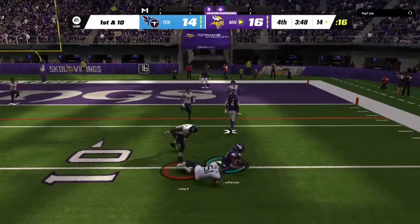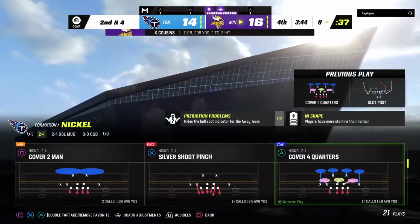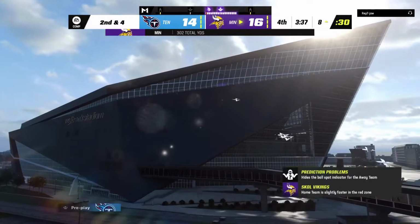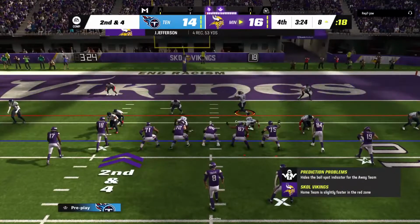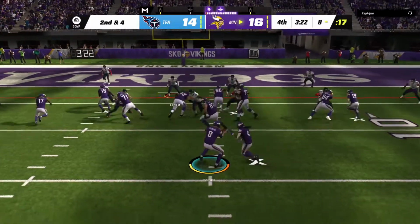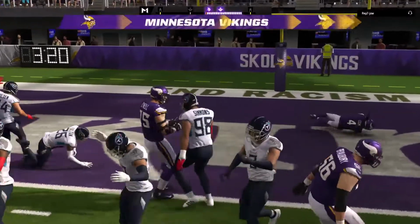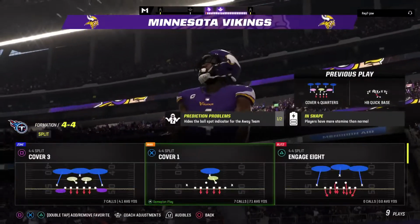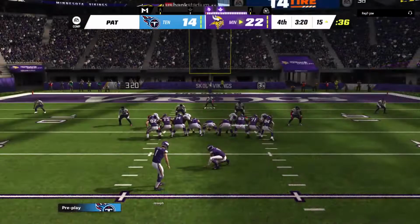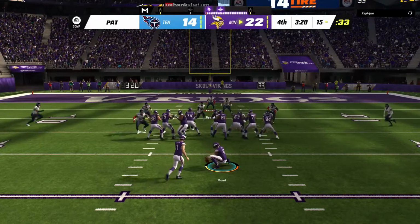Meanwhile, Cousins' throw pulled in by Jefferson. So the completion good for 6 yards, and it'll be 2nd down. A 6-yard pickup brings up 2nd and 4. At the 8-yard line. From the gun, it's a give to Cook. And he'll get into the end zone. Touchdown, Minnesota. Dalvin Cook, an 8-yard touchdown run. And the Vikings will add to their 4th quarter lead.